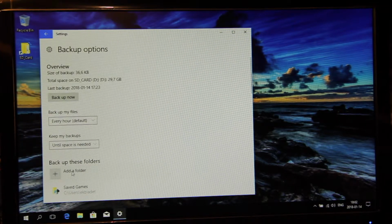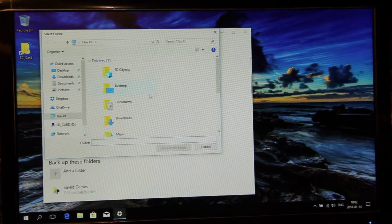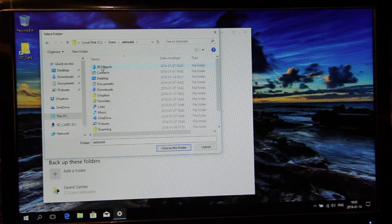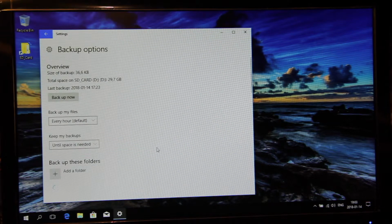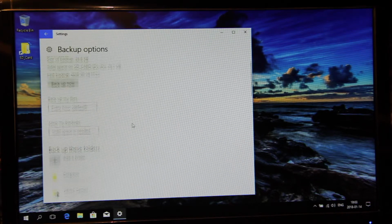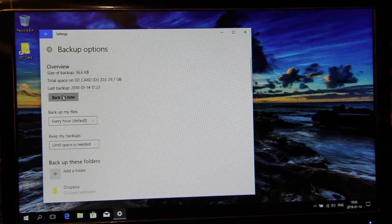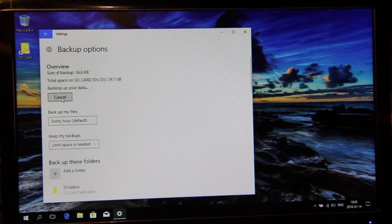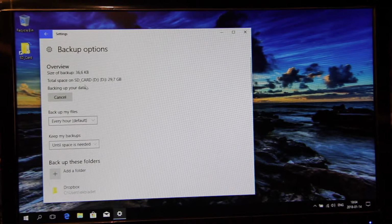So just add the Dropbox folder, which of course is on the C drive, users, current user, and here we have the Dropbox folder, so choose this folder. And now you see it's added to file history, and we can force a backup here. And of course this will take a while.